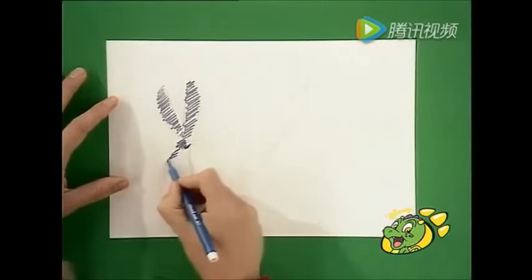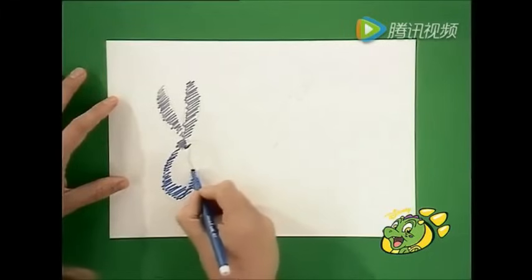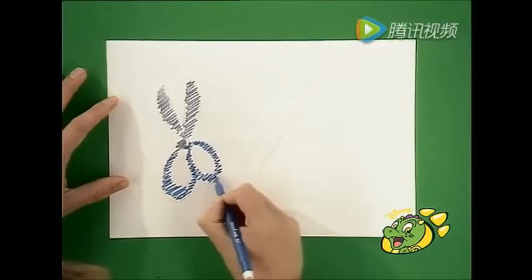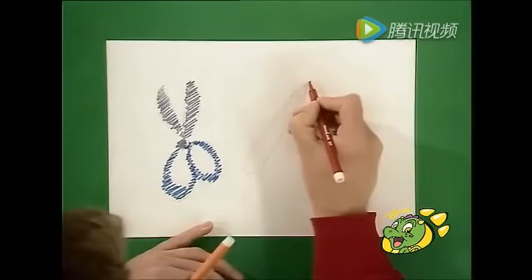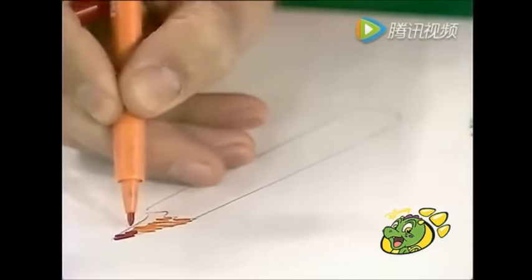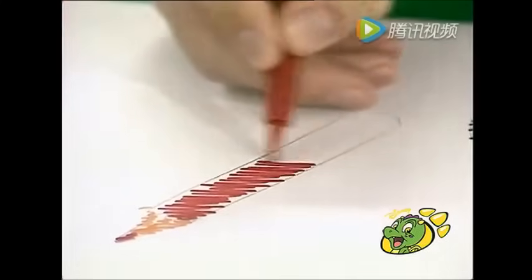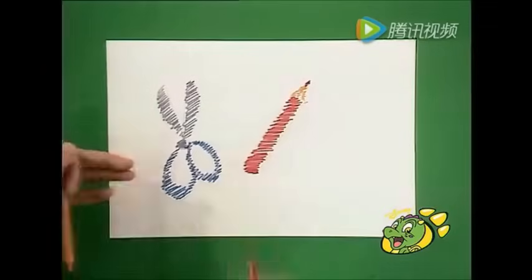A bit of blue for the handle thing, that's bright blue. Going all the way around, scribbling. And that one. Again, you don't have to be neat. For the Art Attack pencil, I think we'll choose red for the tip. I like a fleshy colour there. And come all the way down, again, not being neat. And this is a technique a lot of graphic designers use in advertising.